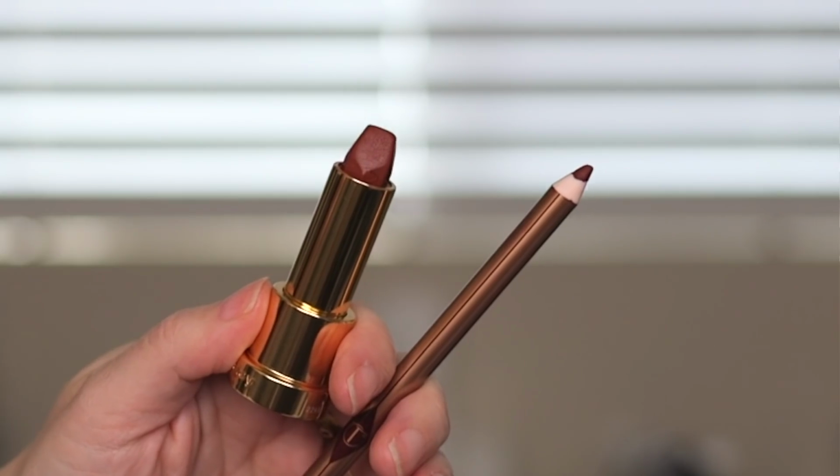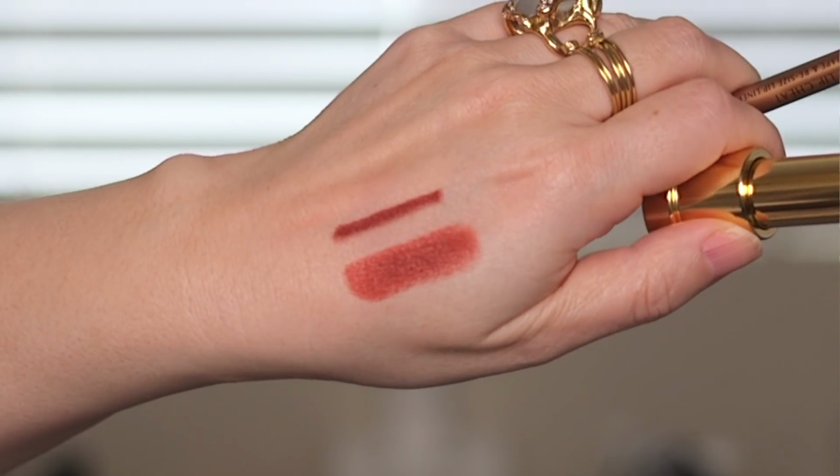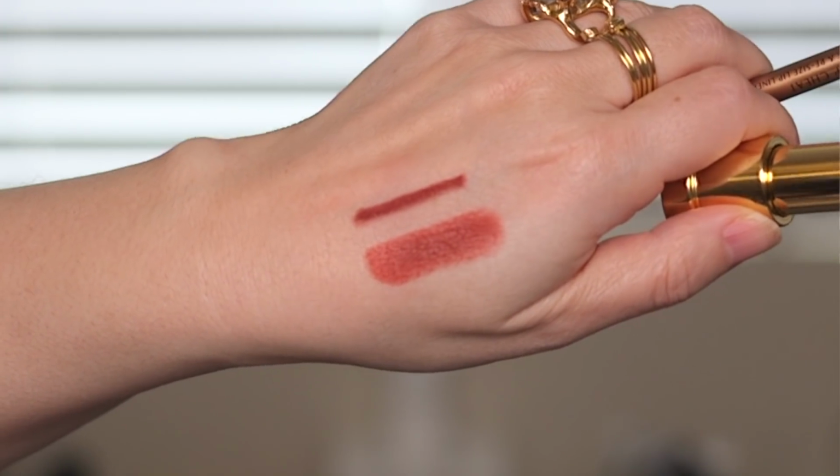It really makes it a very warm, rich kind of red. And I love pairing it with this Sisley Fito Rouge in number 33 Orange Sevilla. It's just like a match made in heaven. So let me go ahead and start with some lip liner here.